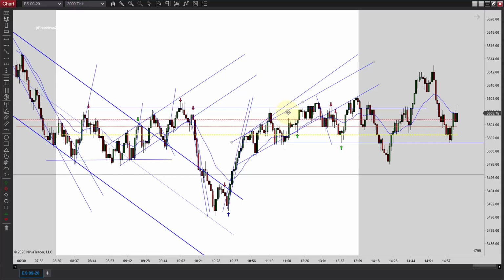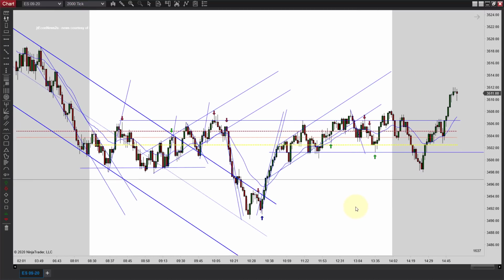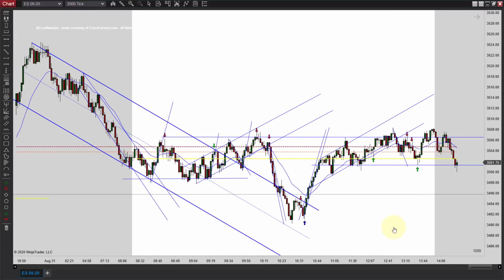You really still come to the same conclusion, other than where you got your break, but it tends to fit better the way I've got it here. I'm thinking it's more like this right here. And you get your overshoot or break, move to a new high. There's actually a two-legged correction, and we tried to go higher and make that new high, and we still couldn't get it until after 2 o'clock. So basically trading was over by this point anyway. So that's kind of how I saw the day.